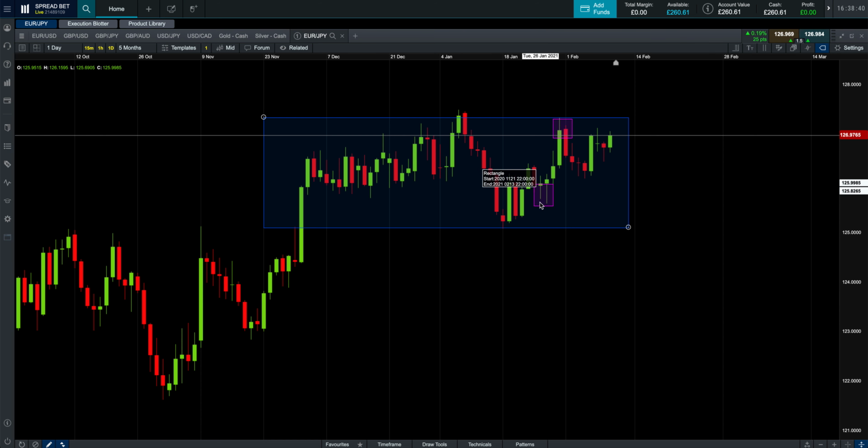So price has come into these bodies, but which ones are holding the liquidity? You can get really anal with stuff like this. Is it the green one here? Is it the up day? Is it the down day? Try not to worry too much about things like that. Just think of it as a general area for now, and we'll get deeper into this as we progress throughout the weeks and months.